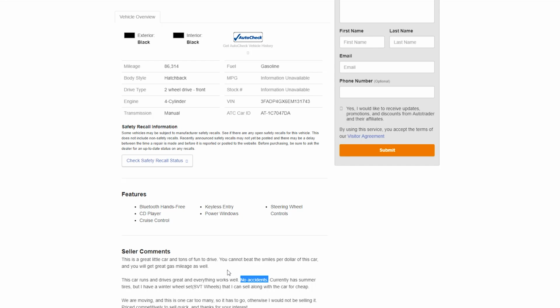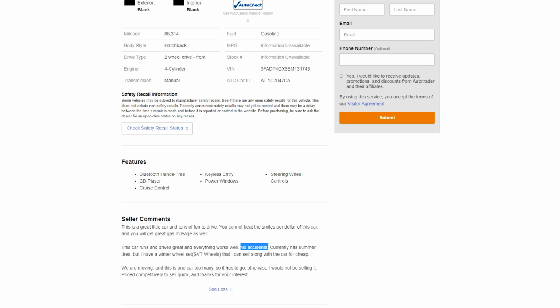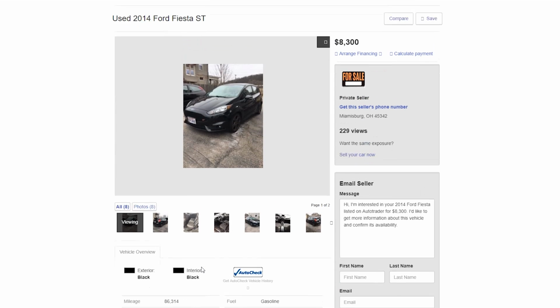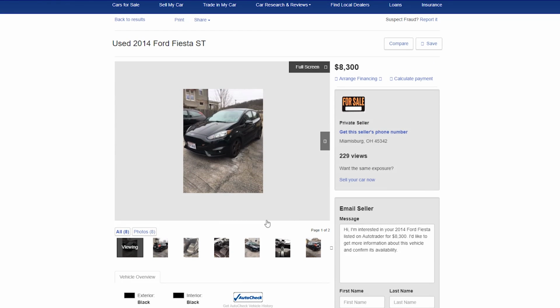So I ended up calling this guy up and he was super transparent about all the little things, mostly cosmetic, wrong with the car. We negotiated a little bit over the phone and settled on $7,800, making it the cheapest Fiesta ST in the country, so I had to go buy it.